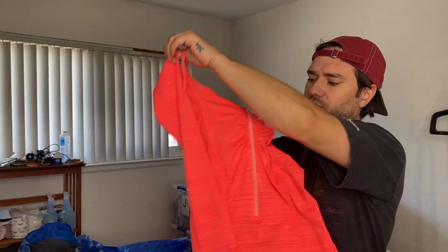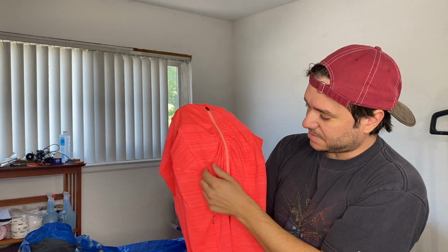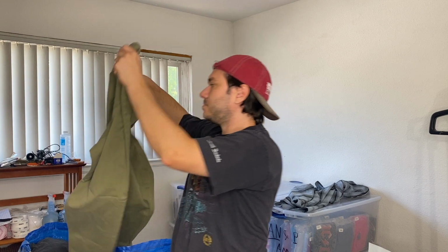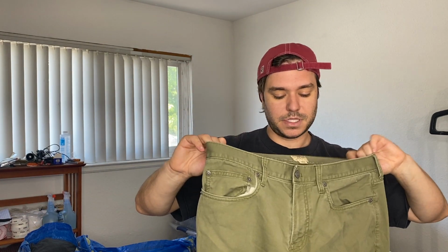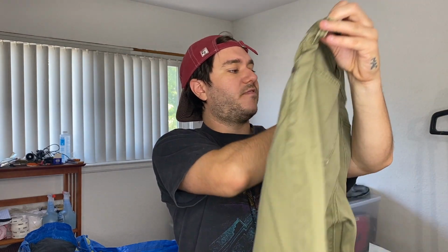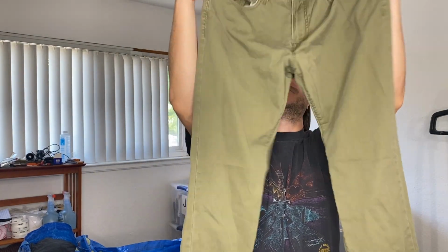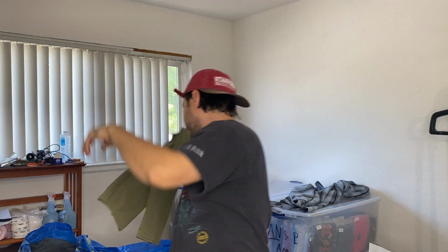Athleta, it's kind of ruched. It has a stain on it. You're gonna find a lot more stains at the bins. But it's worth the gamble picking them up because you're only paying $1. If the stain doesn't come out, you either toss it or you list it with the stain. J.Crew slim fit green pants, 5-pocket pants.